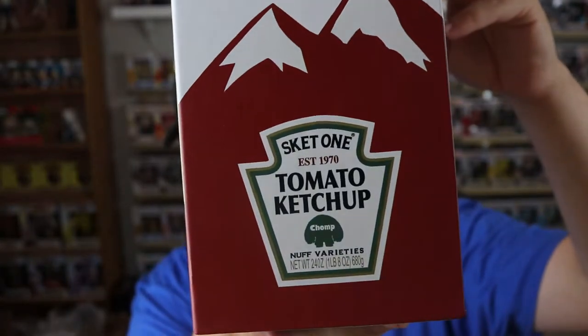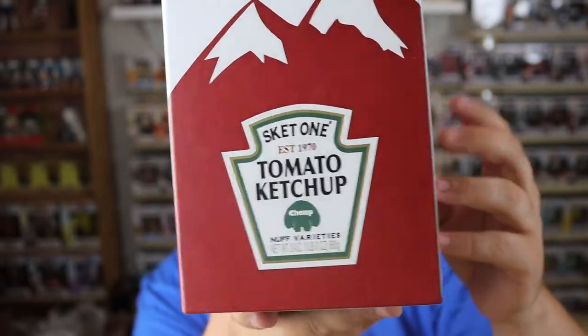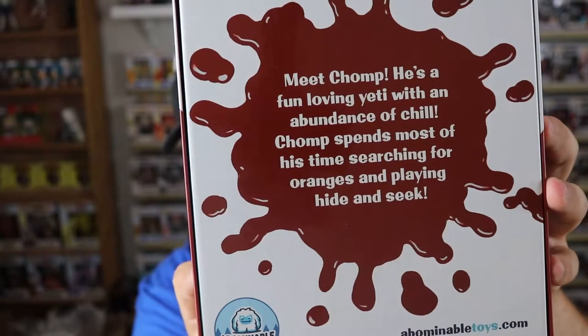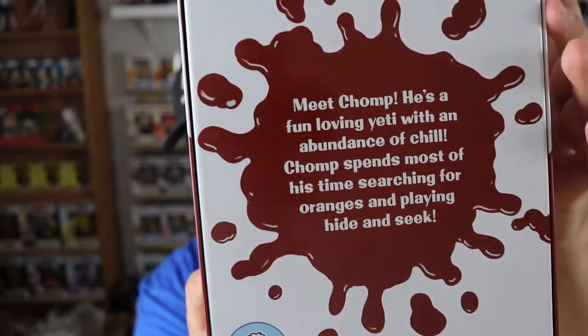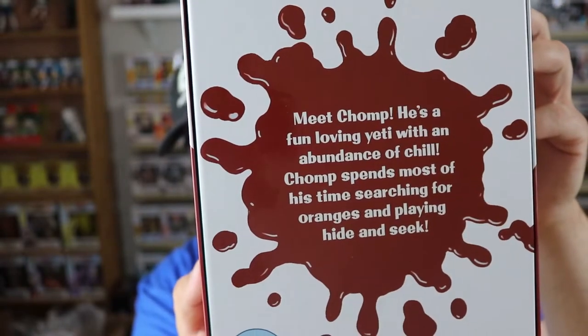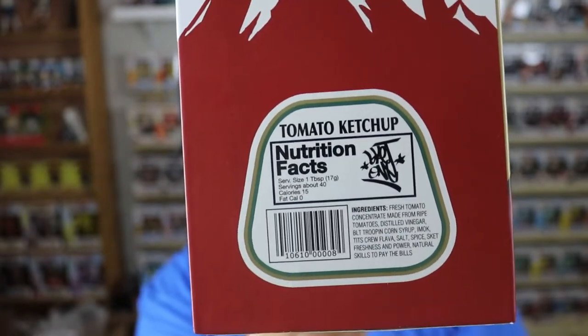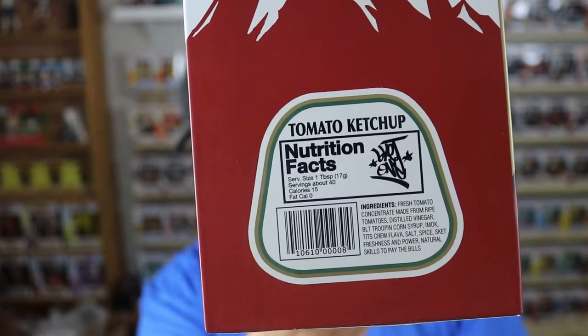But then we go around to the side and you see the actual ketchup logo there. That's really cool. And on the back, a little bit of brief explanation, and then you get the little check, the ketchup little detail there. That's cool. And then there's nutritional facts on the other side, which is really stinking awesome.